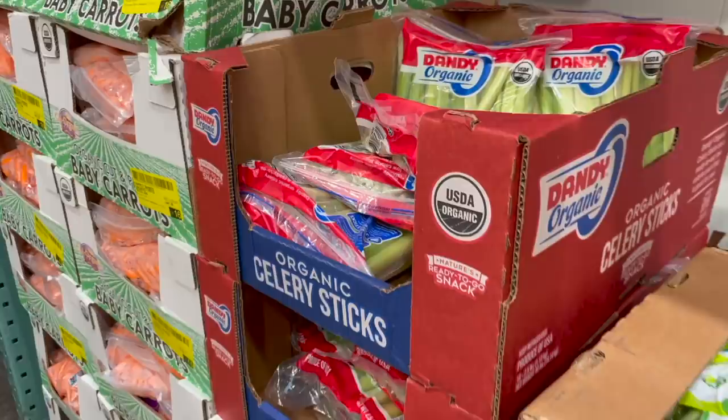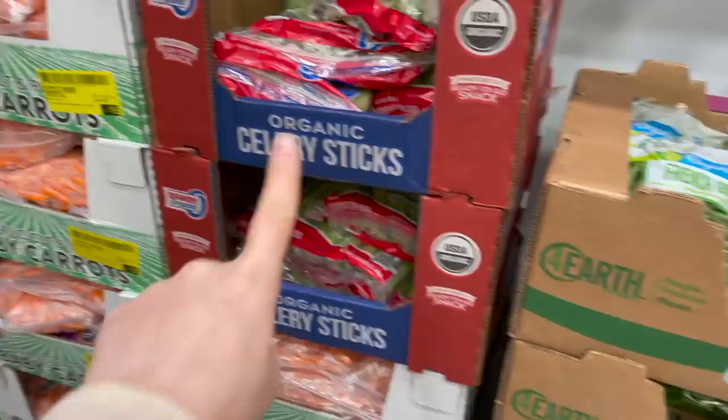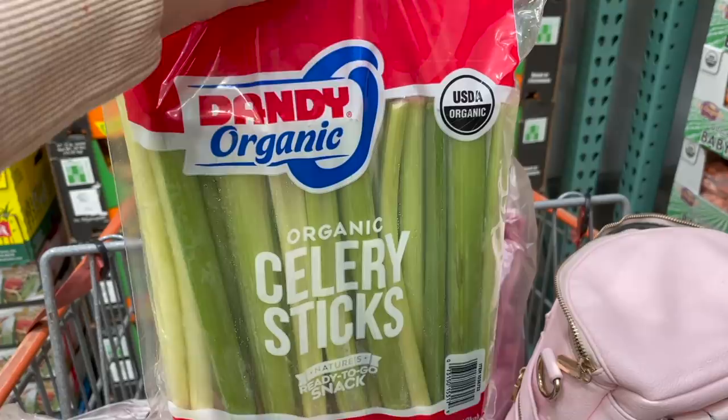I almost thought they were out of celery. I've never seen them completely out of celery, but these are the only 2 boxes left. So anyways, I'm gonna grab one of these guys. Yeah, this one looks fine. And we will use this to beef up like our soups and stews and things of that sort. Derek really wants some beef stew this week. And then I also love to eat these with some peanut butter or even just ranch for a quick snack.